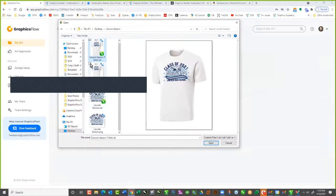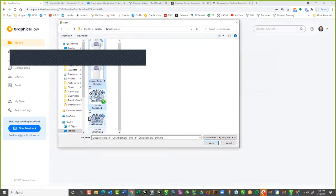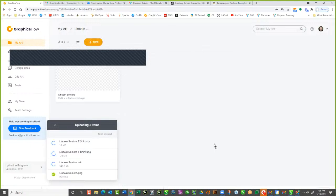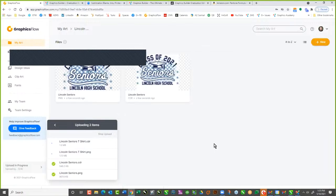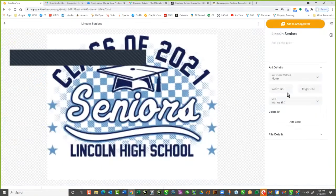Did I get them all in there? Let's get them all going. So we're going to select them all and upload them. If you've ever used Dropbox or any of these other programs, you'll notice with those programs you can't preview a CorelDRAW file, you can't preview an AI file, a PSD file, or a PDF. You can preview JPEGs and PNGs all day long, any kind of internet format. But when I uploaded this to GraphicsFlow, hey, here's your CDR file. And not only am I getting the preview, but I can apply all the production data to that too.